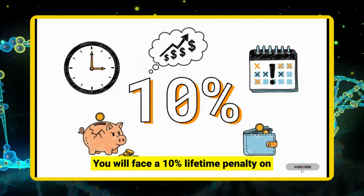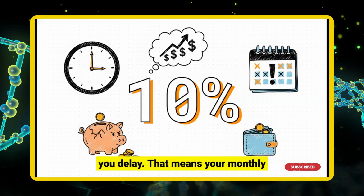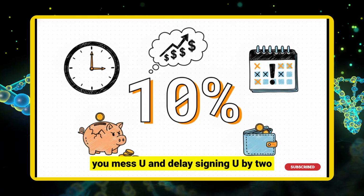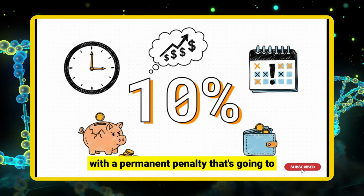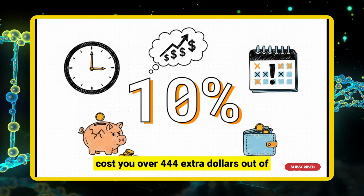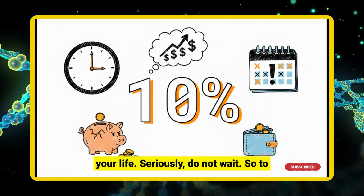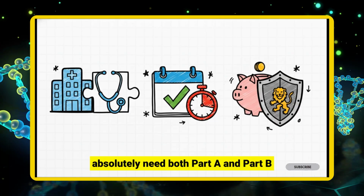You will face a 10% lifetime penalty on your Part B premium for every 12 months you delay. That means your monthly healthcare costs go up forever. Let's say you mess up and delay signing up by 2 years. Your standard premium gets hit with a permanent penalty that's going to cost you over $444 extra out of pocket every single year for the rest of your life. Seriously, do not wait.